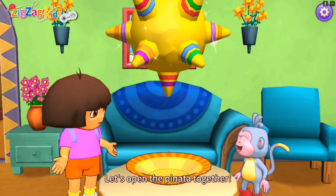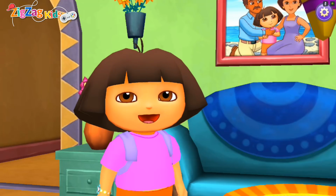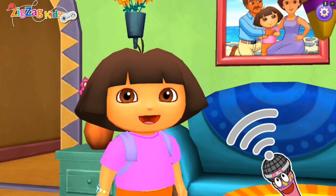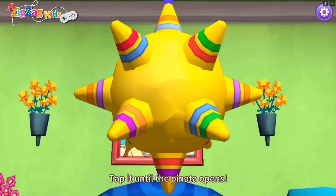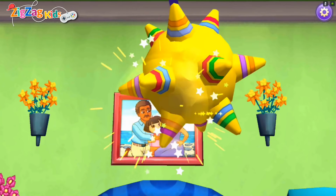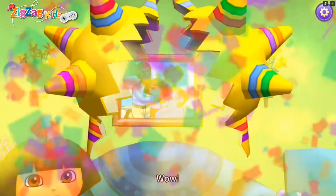Let's open the piñata together. All right! Will you open the piñata with us? All right! Let's open it quick. Tap it until the piñata opens. About to open! Wow!